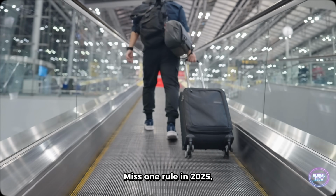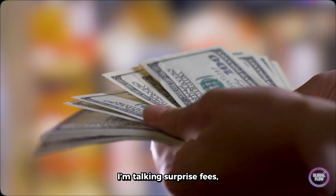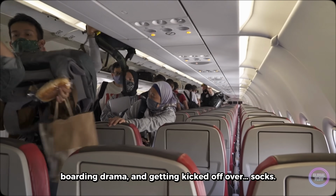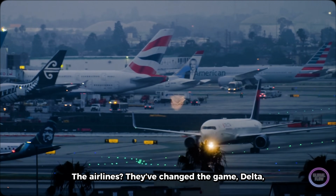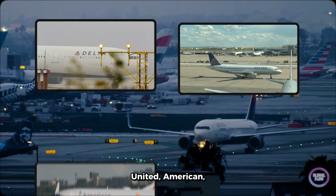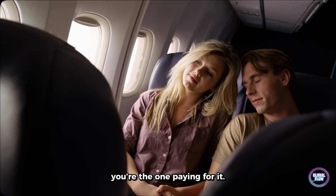Miss one rule in 2025, and your flight could cost way more than you planned. I'm talking surprise fees, boarding drama, and getting kicked off over socks. The airlines? They've changed the game. Delta, United, American, even Southwest. And if you're not caught up, you're the one paying for it.